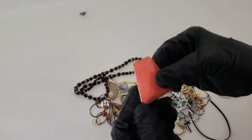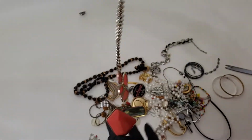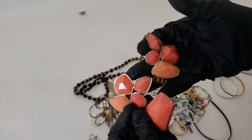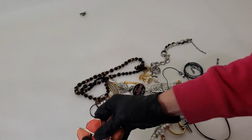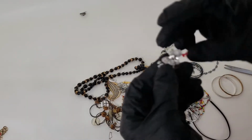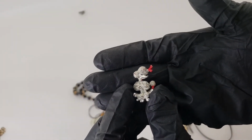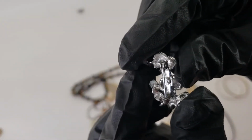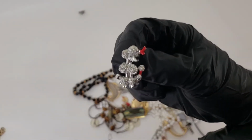This looks like it was a pendant that went with this necklace. Apparently, I got a broken piece that I guess could be used for something else. Set that to the side. Oh, isn't that adorable? It's a cute little poodle. I am not seeing a name. I don't see a name, but I'll have to look closer.